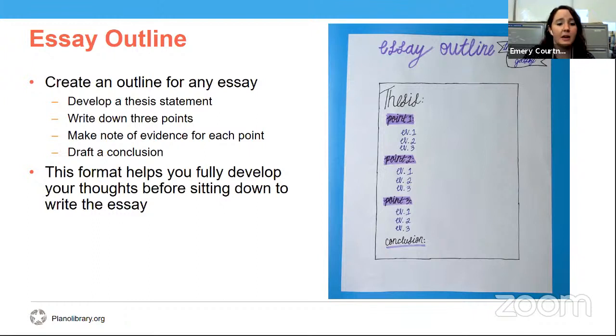And then lastly, a concluding statement. So that's going to wrap up your essay and help connect everything, all those final pieces together. And doing this kind of outline helps you fully organize and develop your thoughts before you even sit down to write an essay. So speaking from experience, it is very challenging to just sit down and write an essay without doing an outline beforehand. And if you know the direction your essay needs to go, then it makes the writing process a little bit easier.